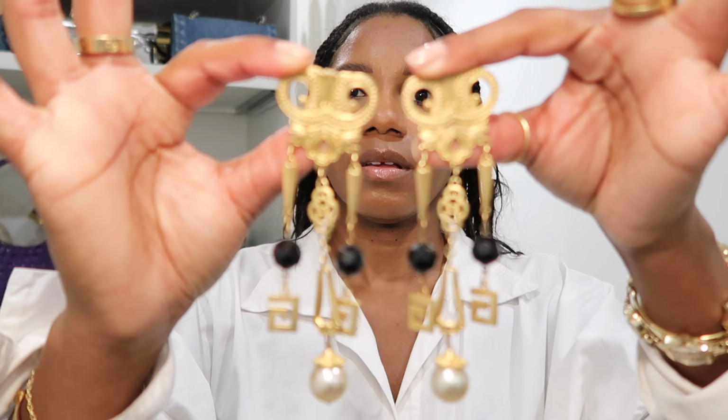I was strongly considering getting both of those Gucci watches because they're just so rare. But I don't know if I wear silver enough, but they were gorgeous, those two watches. But these are the earrings and I'm pretty obsessed with them.